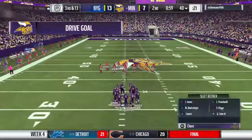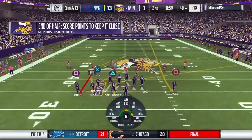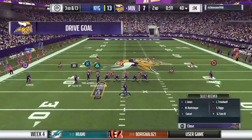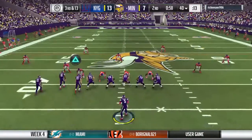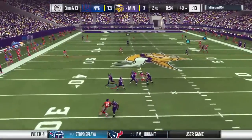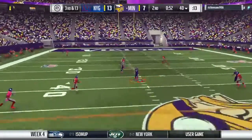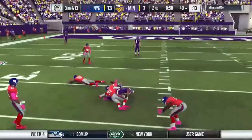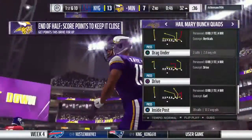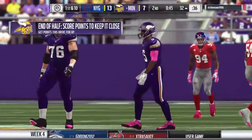Wonder what's in the offensive playbook on third and 13. We're about to find out. They come up in an empty set. Four wide receivers, one tight end. Third and long for Bridgewater. He's got time in the pocket. And Tate's got it. And he's brought down after a good gain. A big third down conversion with a gain of 28.